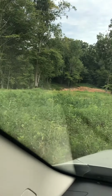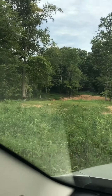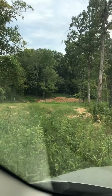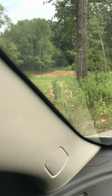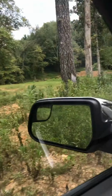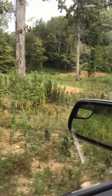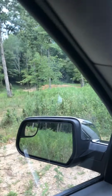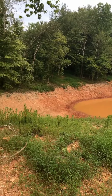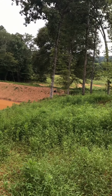So it's probably, let's say, 100 yards from the road. Pretty easily. Get out down here and walk a little bit. Alright, here's the pond. See where the pond's at, a little dike there.